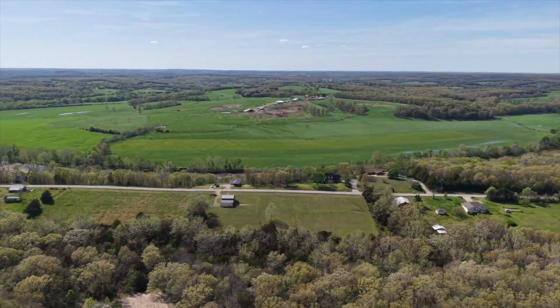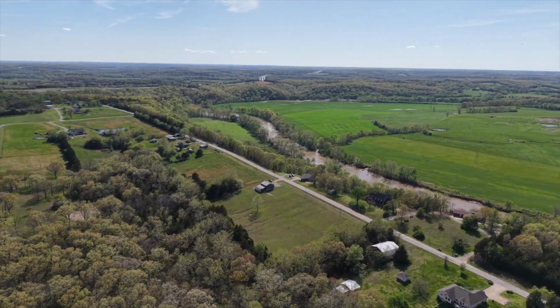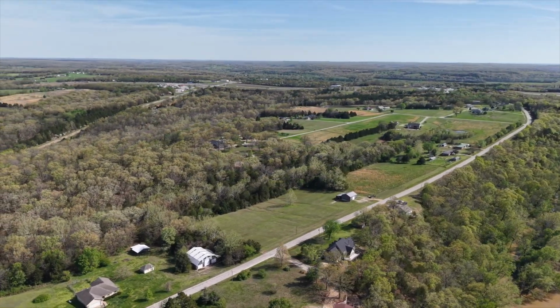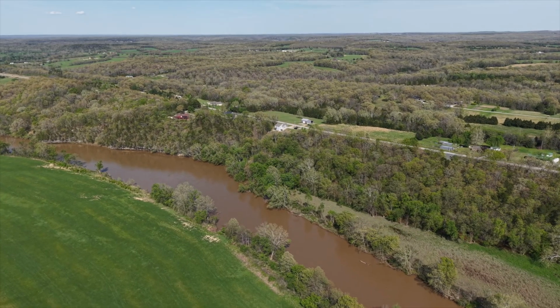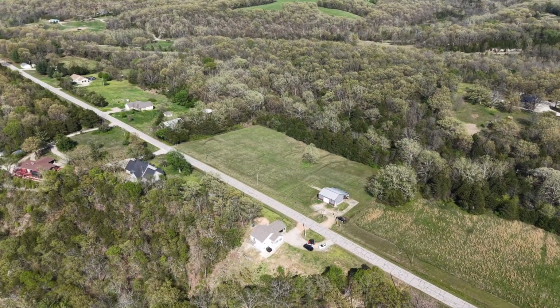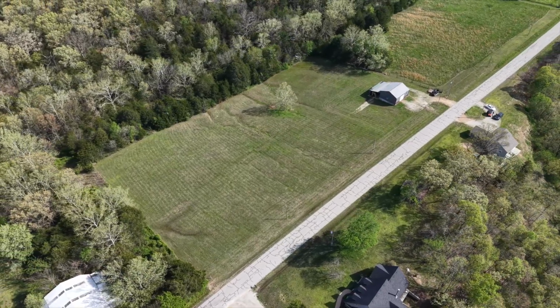What if your backyard looked like this, and your workshop was already built, insulated, and ready to roll? We're talking about 3 beautifully cleared acres in Laclede County, fully fenced, and just 300 feet from the Gasconade River.